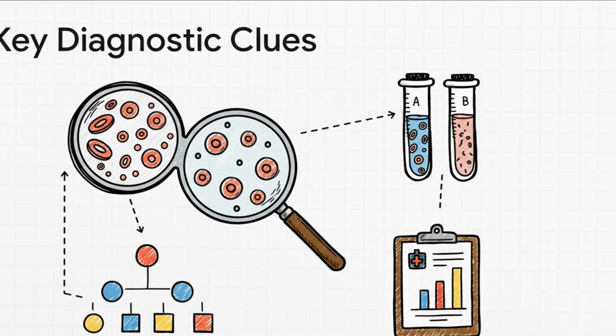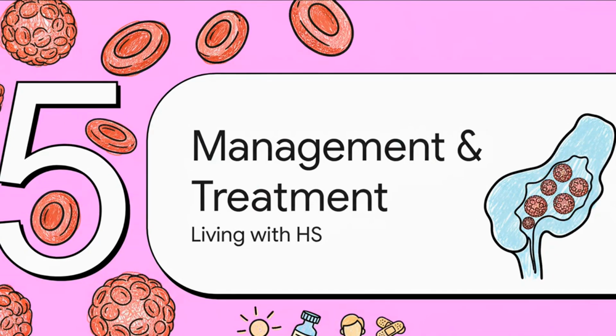And of course, since the H stands for hereditary, asking about family history is a massive clue. All this plus a standard complete blood count helps paint the full picture. Okay, so the diagnosis is in. What happens now? That brings us to our last big topic, management and treatment.